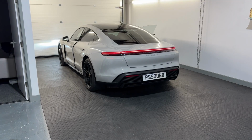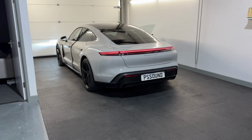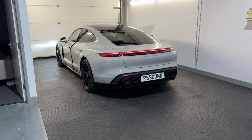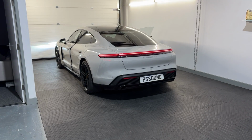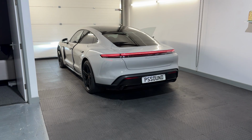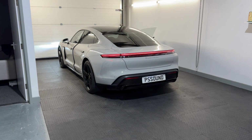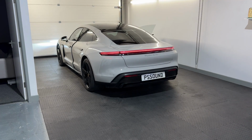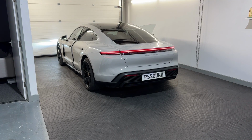Yes, there hasn't been much happening on YouTube lately because we had to finish this project. It wasn't a long time ago when we showed this car and the transplantation from the previous Taycan. The system that we built in 2021 in a black Taycan moved into a new one. The owner moved the system into this one.